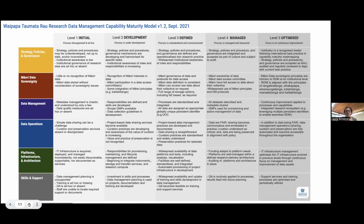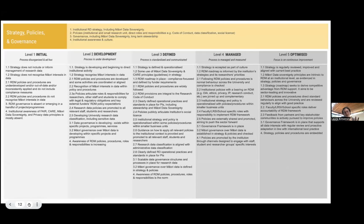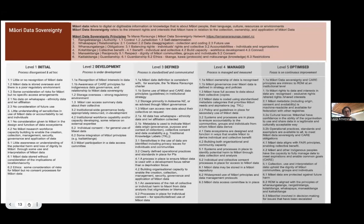So we took international models, added Māori Data Sovereignty, and then created much more granular level information specific to our institution, what was present, what was absent, across each of those dimensions, and ordered them so that you can see, in this particular case, 1.1 doesn't have a strategy. 1.1 tracks all the way through to the strategy is regularly reviewed and improved and aligned with current best practice. We did the same for all of those dimensions, and so this is the detailed view of the Māori Data Sovereignty dimension within the capability maturity model. This has been published. You can look it up, and I can share the link.